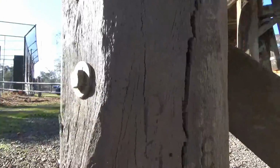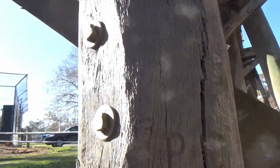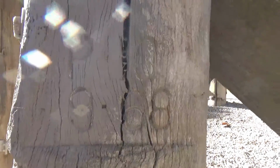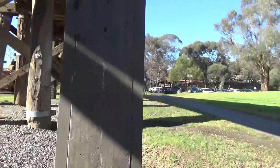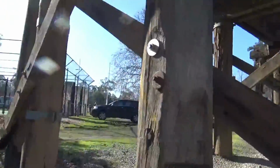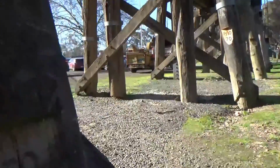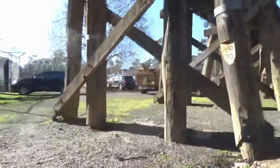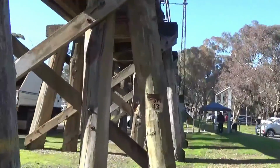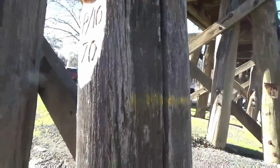Maybe just clean this camera lens quickly. Kind of better. A little bit of train. '70, 2013 on that one. I'm gonna get over there, the train is blowing its horn. I'll come back and show you the rest of this.